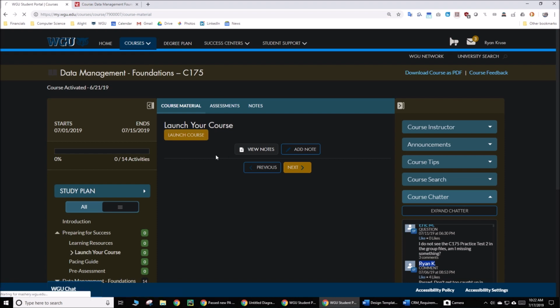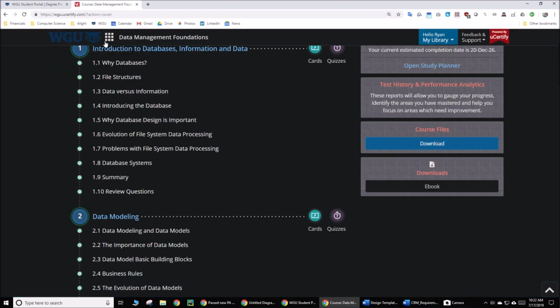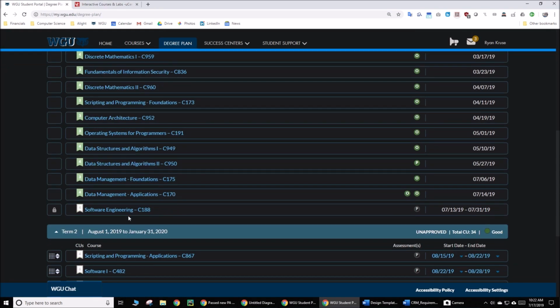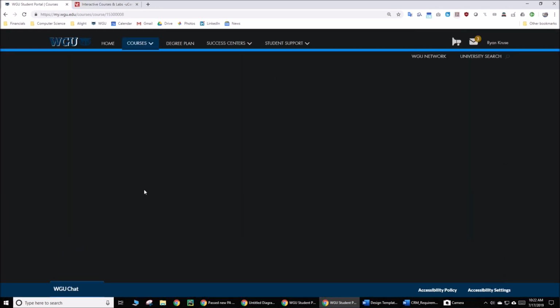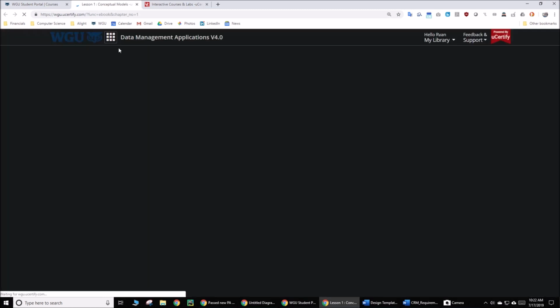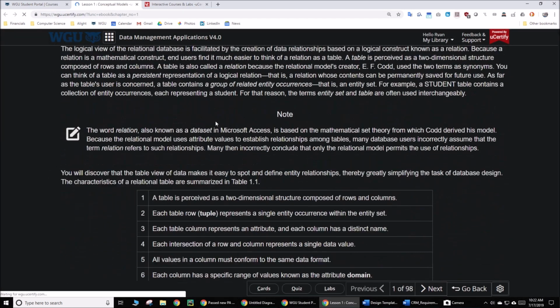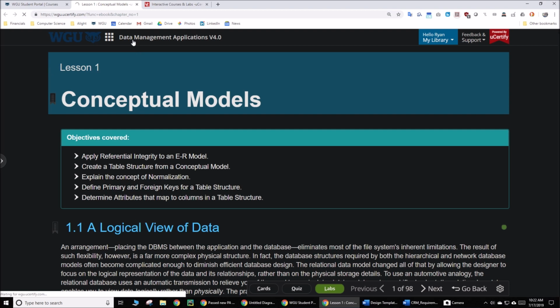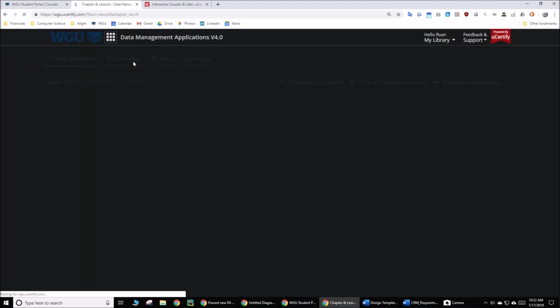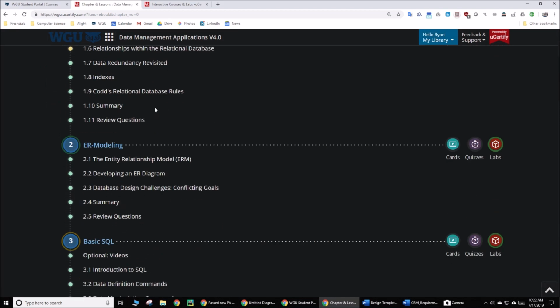Same thing applies to Data Management Applications. Data Management Applications is awesome as a course to take after Data Management Foundations. It had almost 60 to 70% of the material overlapping with the first course, but the additional 40% of the material that I had to learn is kind of tough in all honesty.